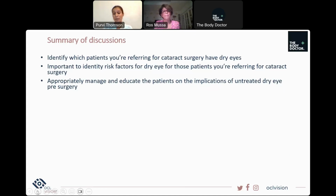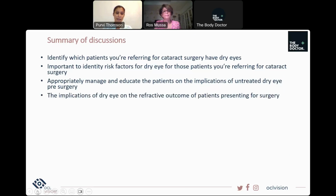Some patients will naturally be tipped over because of the surgery. If they're aware, they'll be okay with it. If they're unaware, they'll be deeply unhappy.